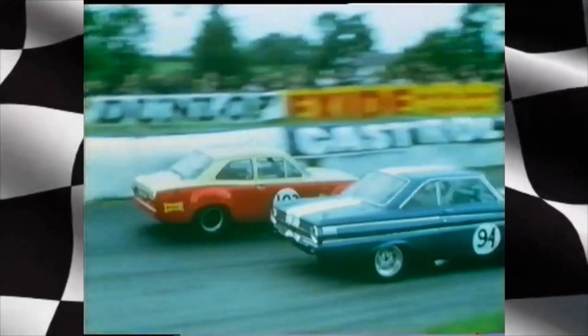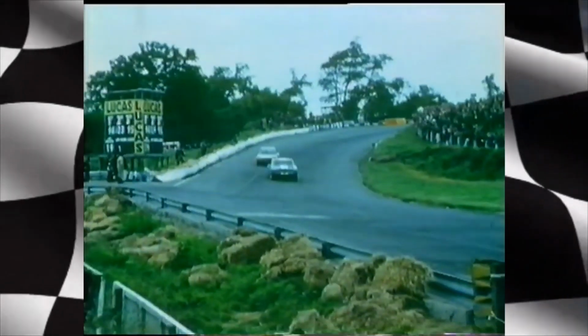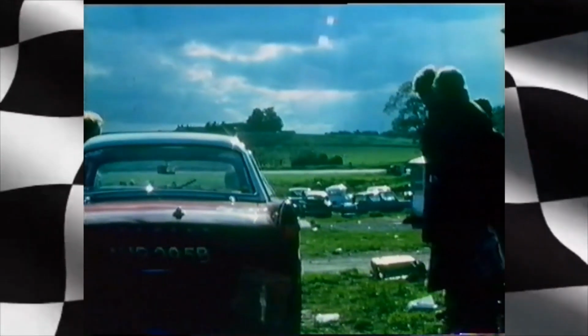And into the last lap at the hairpin. And Gardner tries the outside and it doesn't work. And Muir makes it to the line by just two cars' lengths from Gardner, who had the satisfaction of making a new circuit record during this fantastic chase.